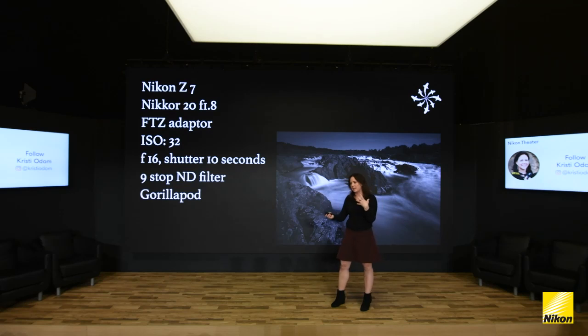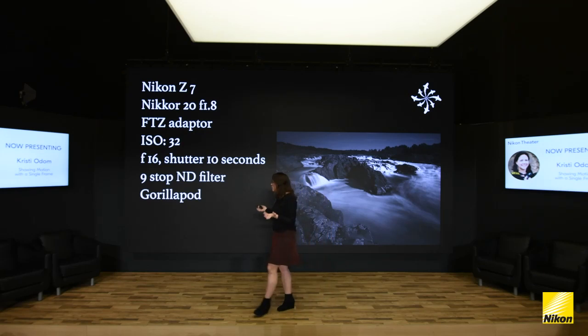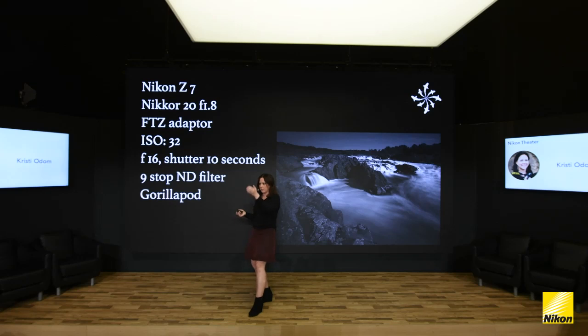So every stop is twice as much light or half as much light, depending on where you're going. So if your camera's giving you the slowest shutter of 1/60th of a second, one stop is 1/30th, another stop is 1/15th. So being able to have 9 stops of neutral density means I can slow my camera down 9 stops and get that much more exposure time for my image.